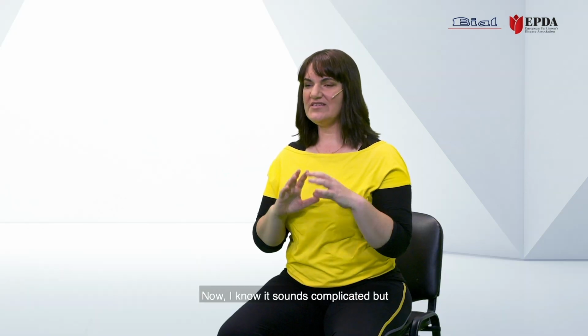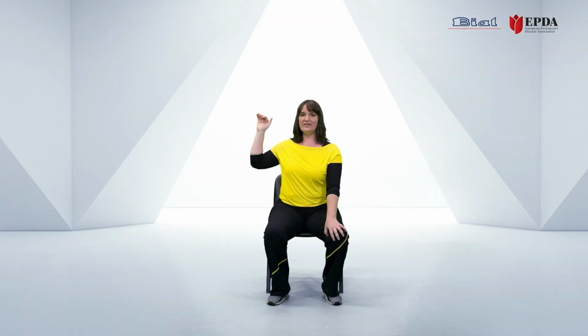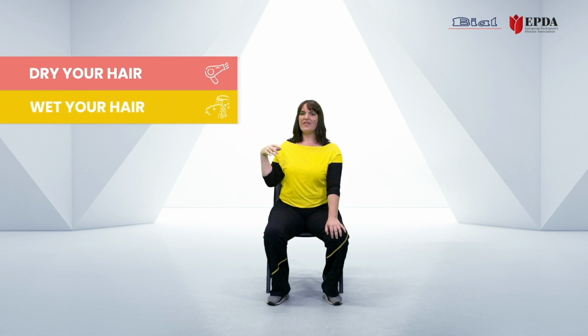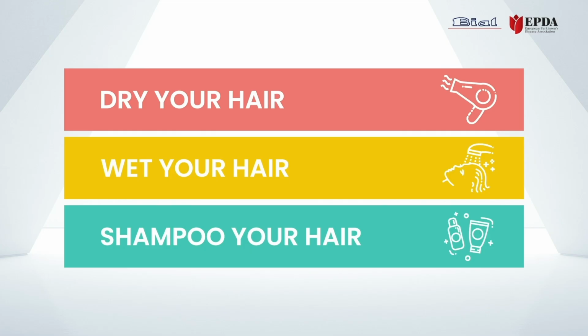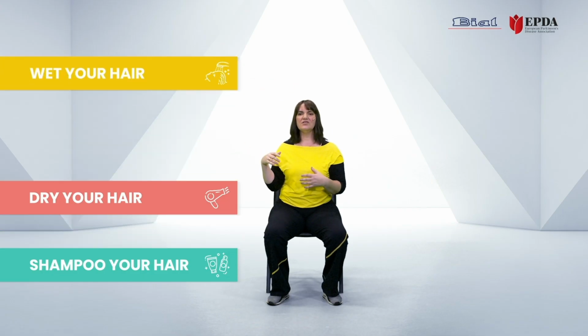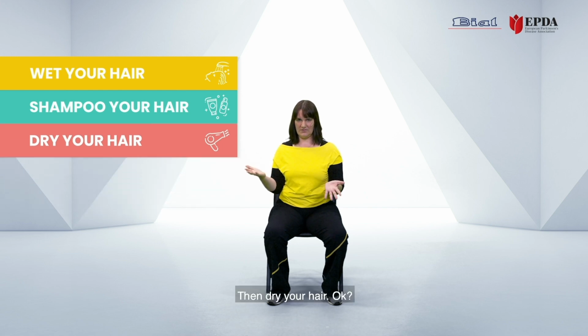Now, I know it sounds complicated, but remember, this is stuff you do in daily life. You take these decisions very automatically, and we have to train them. So here's another example. So we have dry your hair, then wet your hair, then shampoo your hair. So let's think together. Which one would we put first? Yes, so we'd have wet your hair, shampoo your hair, then dry your hair. Okay?